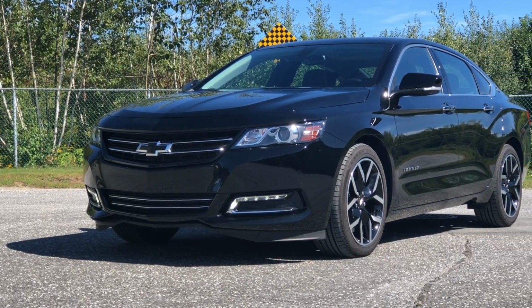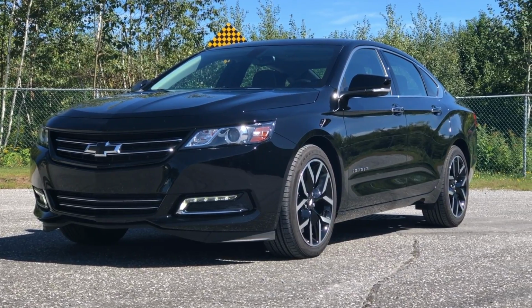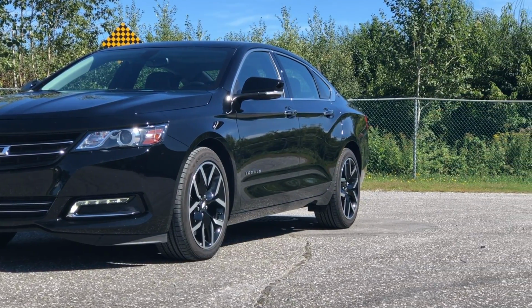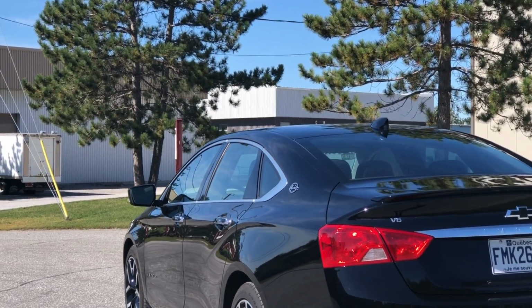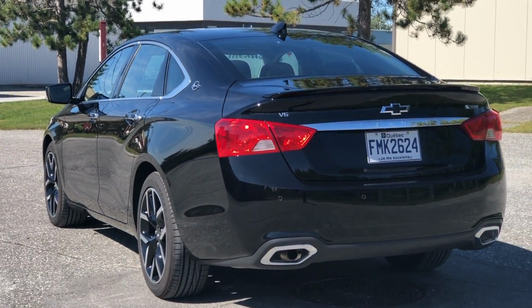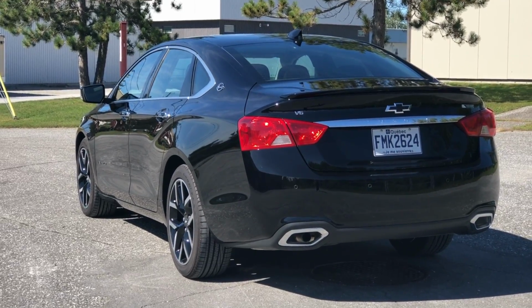It's pretty cool. Now let's take a look around back here, because there, again, isn't a whole lot to surprise. You have a little spoiler along the back, again the black bow tie badge, and the Impala badging. It's pretty straightforward. Trunk size, though, is pretty amazing. It's one of the reasons why this is considered a full-size vehicle.